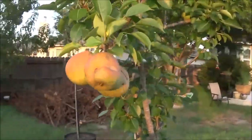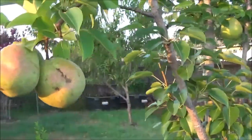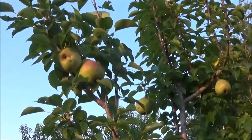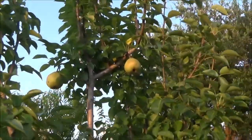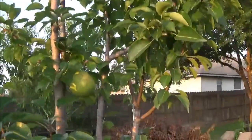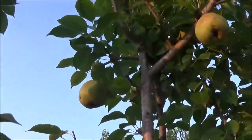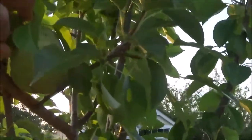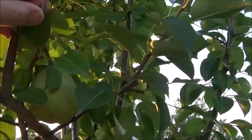You can see a cluster of 3 pears right there, and they're pretty good sized, maybe the size of a tennis ball. And this particular tree has done very well. We've got fruit hanging all over this tree, and I'll try to get in close so you can see some of it. There's a couple of larger ones right in here. Here's a really large piece of fruit. It's one of the largest on the tree here.